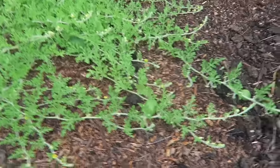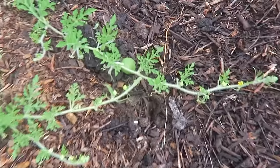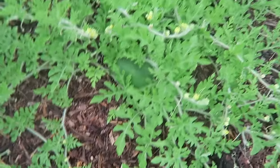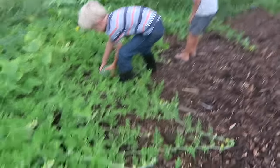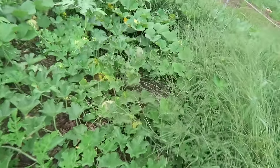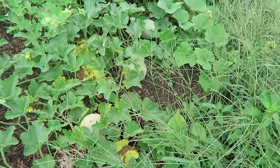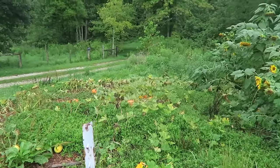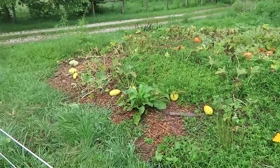Oh look, there is something to update you guys. We got a bunch of watermelons coming in. Look at that, little tiny watermelons. There's a bigger one. Look at this huge one. Guys, some of these might be ready. Cantaloupe. Really? Some of them could be ready? And butternut squash. Look at this patch, guys. Pumpkin patch, fully ready to be harvested. Most of those spaghetti squash ready to be harvested.